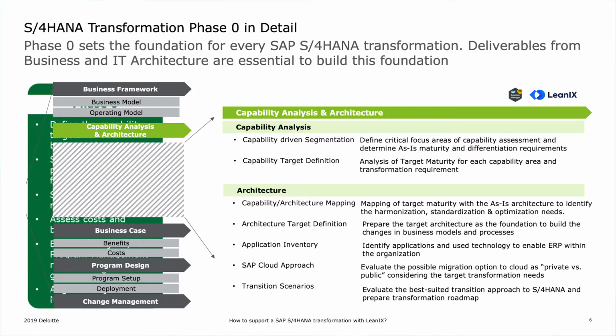Okay. So the purpose of today is this, our phase 0 framework. As I said, we look at the business model and the operating model. What is also underestimated, we also look at the change impact. A lot of projects fail because you're not talking to the people about what is changing, because you touch the processes. But today we want to look at the capability analysis and the architecture.